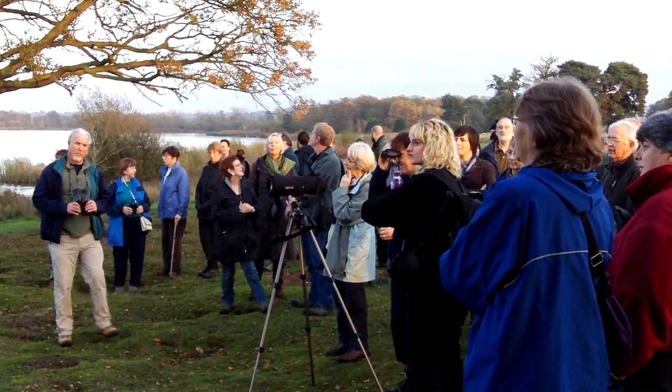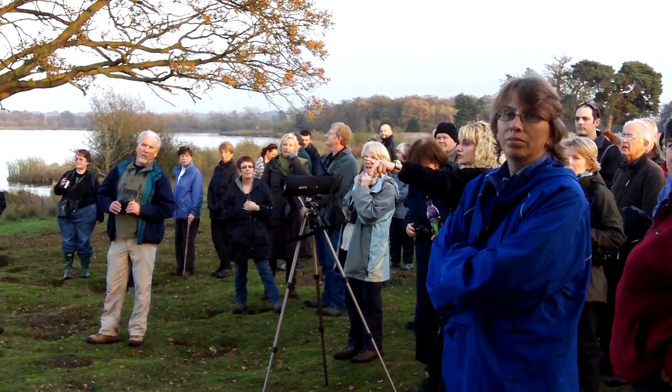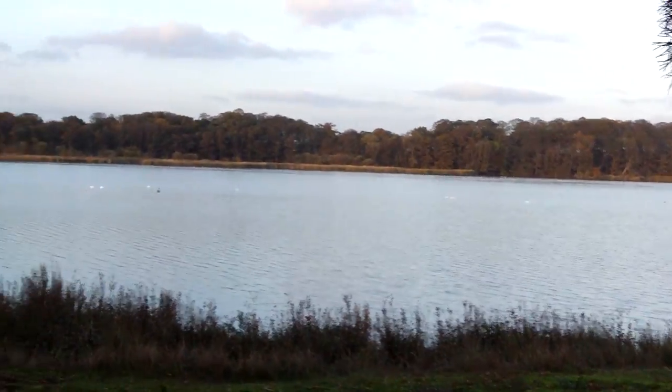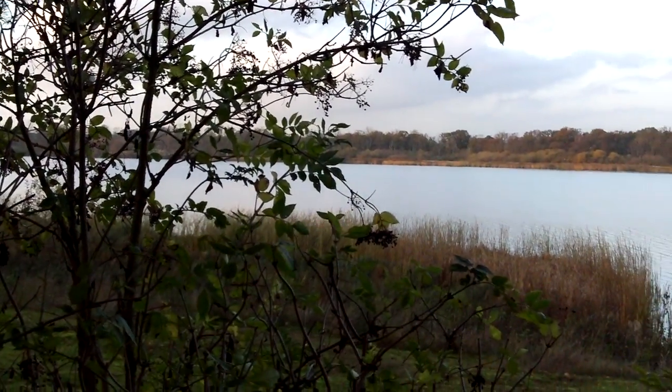Okay, so I think we've got time to just walk a little bit further along, see if we can see anything towards that area of the reserve there, there's a cormorant roost there. So if we can get a little bit closer, then hopefully we'll get within binocular range to see the cormorants, and then we'll start heading back. Is that alright with everybody?